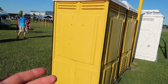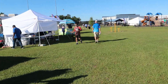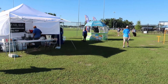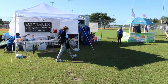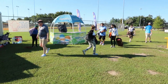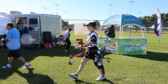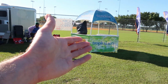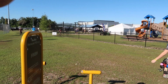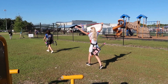We have more porta potties as well, including looks like it might be snacks and refreshments. We'll have to see. Oh, okay. Never mind. It's PAS Wear Inc. The Play Sport Action. They make a really neat shooting gear with built-in chest protectors. So very cool. There's also going to be a snow cone maker at some point. And we'll be continuing that way in just a moment to check out check-in and registration and things like that.